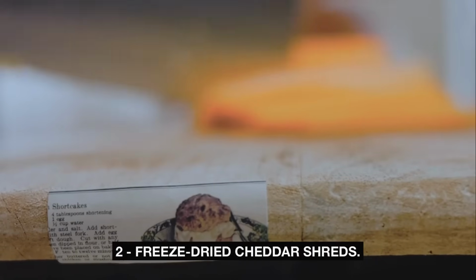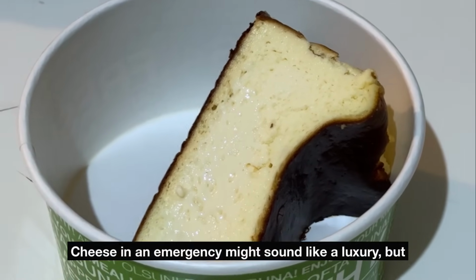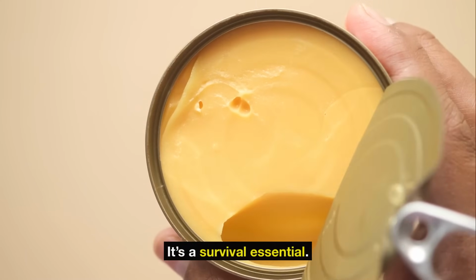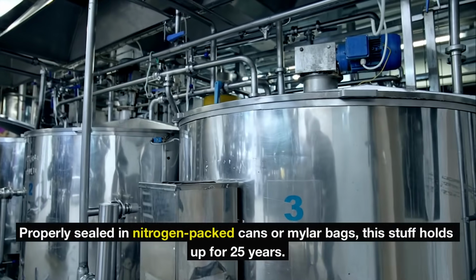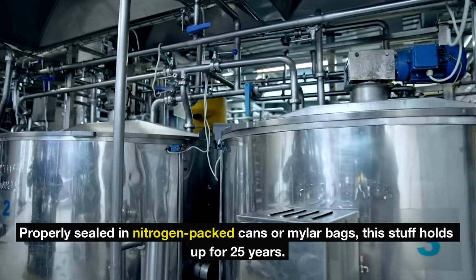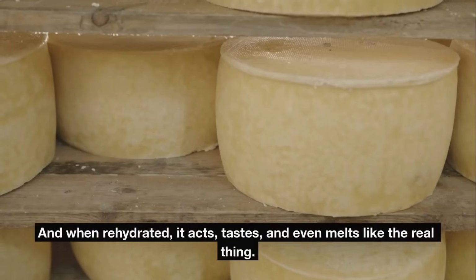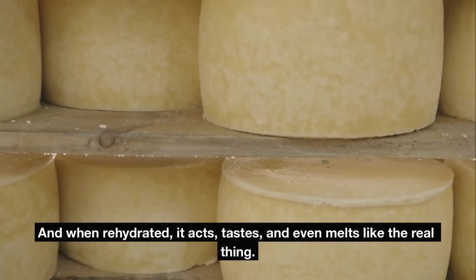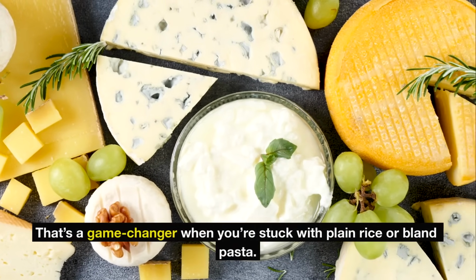Like freeze-dried cheddar shreds. Cheese in an emergency might sound like a luxury, but freeze-dried cheddar? It's a survival essential. Forget about refrigeration and spoilage. Properly sealed in nitrogen-packed cans or mylar bags, this stuff holds up for 25 years. And when rehydrated, it acts, tastes, and even melts like the real thing. That's a game changer when you're stuck with plain rice or bland pasta.